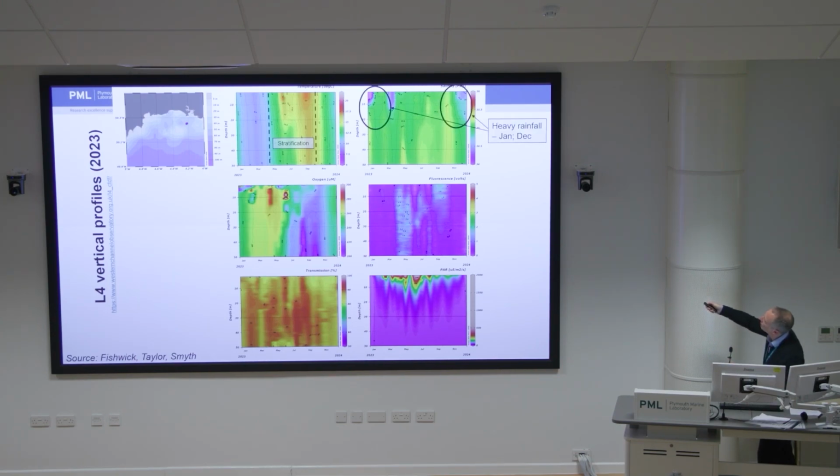You can see the heavy rainfall events that you get. So what happens is that the water falls on the land, washes through the river, and then you start getting the riverine inputs at L4. So we get much fresher waters, something like 0.5 PSU less right at the surface. So these are surface lenses of fresher water.